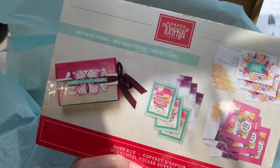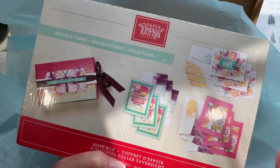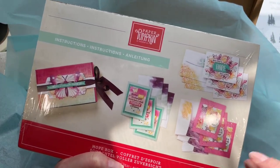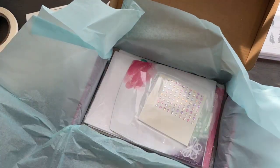So it could be your own personal box, or maybe you're going to put the cards in it and give it as a gift. There's lots of things that you can do with this, but this kit is available until August 31st as a straight up purchase. No subscription required. So if you need more information about that, definitely let me know.